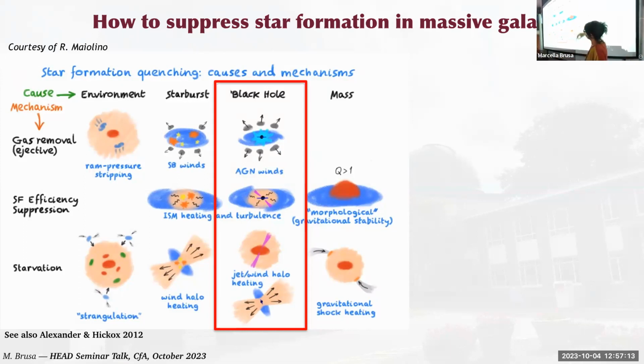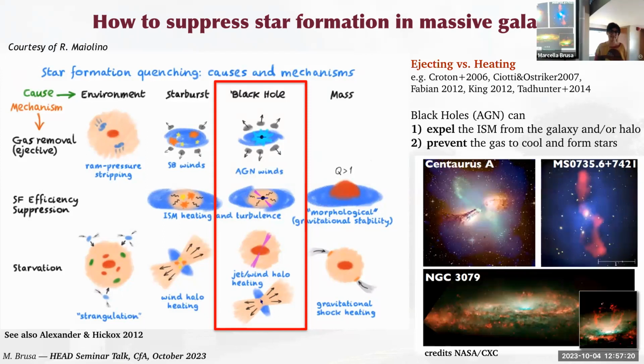In fact, you may help suppressing star formation through two main different channels, let's say, by ejecting the cold gas, that is the one that is available to form stars, or just introducing turbulence and heating the ISM through different mechanisms, even involving jets in some cases. So there is this two-fold scenario to tackle this issue when we speak about black hole feedback. And in the following, I will mostly focus on the ejecting mechanism. So the one that involves the presence of fast winds that in fact remove the gas from the galaxy.